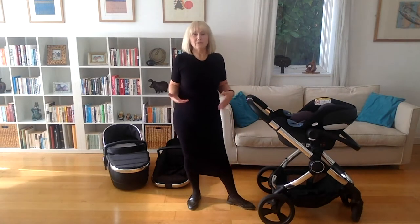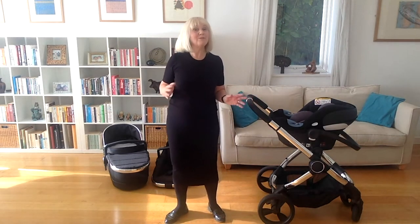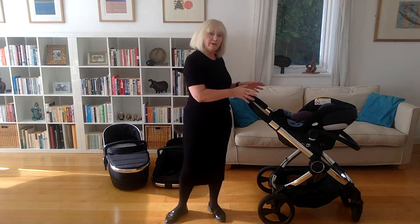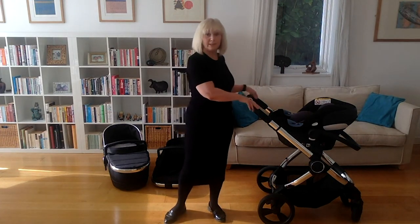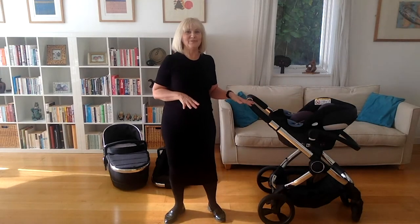So why do you need a travel system? Well, when you go on short journeys, maybe going for a walk or popping to the shops and you drive there, chances are your baby will probably fall asleep or be very comfortable in their car seat. When you arrive and want to use your buggy, you don't necessarily want to disturb your baby. So it's very simple. You just take the car seat out of the car and pop it straight onto the chassis. And it means your baby is very satisfied.